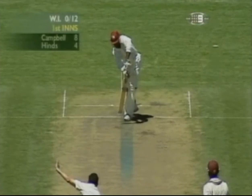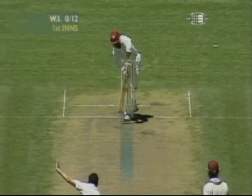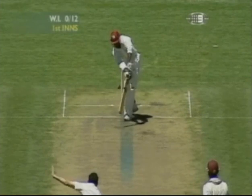I thought maybe it had bounced a little bit in this tacky surface and stood up and hit him above the knee roll too, but it didn't. I think that's pretty close. I think that's straightened though.